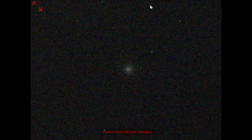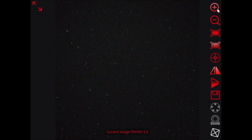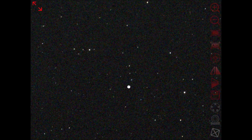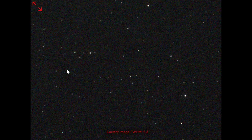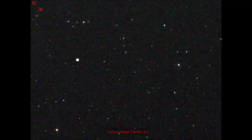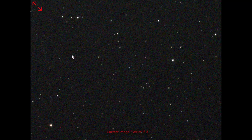Not finding matched triangles, don't know what's going on. Looking up in the sky towards the scope, doesn't look that bad up there. Very peculiar. Should be interesting to see this one in its natural habitat. We are looking for NGC 7094, planetary nebula, and we're not getting much of it, are we? Oh, there it is. Okay.